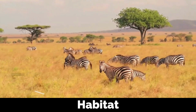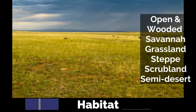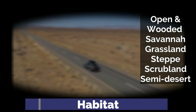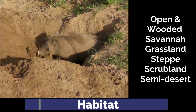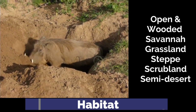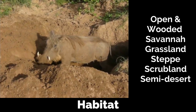Warthogs are highly adaptable and thrive in a variety of habitats, including open and wooded savannas, grasslands, steppes, scrublands, and semi-deserts. They avoid dense forest and extremely arid deserts, preferring areas where they have access to water sources, can dig for food, and find shelter in burrows. They often use abandoned aardvark burrows for resting and for protection from predators and extreme temperatures.